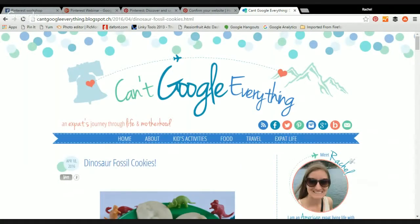Now, there's two ways I can do this. Okay, so first of all, how much of the screen gets shared? Okay, not the top. So you can only really see my blog here, I guess. Okay, so at the top of my nav bar, I don't know if you guys can see that, but I have something installed on my nav bar, which is a pin it button. And this is an extension you can add onto Google Chrome or Explorer or whatever that allows you to pin from any website.